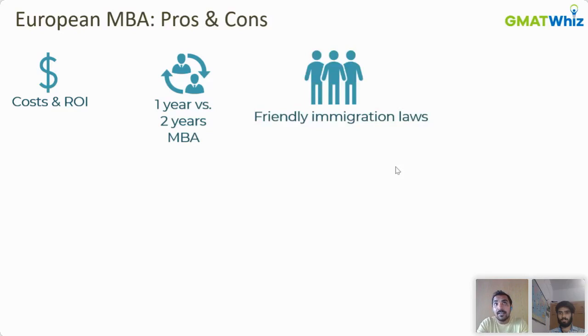Third is, I think countries in the EU have one of the friendliest immigration laws on the planet. If I talk about Germany, if you have worked in Germany for 21 months, you are eligible for a blue card. If you have been in the Netherlands, where I live currently, for 5 years, you are eligible to apply for citizenship. So you don't have a sort of uncertainty hanging on your neck whether you get a green card or not, or whether you will get selected for that lottery of H-1B visa or not.